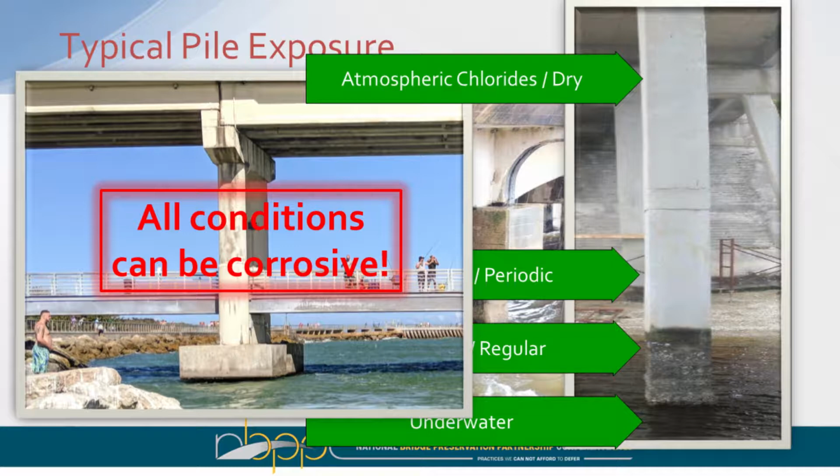This is a zone where we have our tide that goes up and down. Now, regardless whether it was the salt water or a brackish water condition, you're going to have varying heights of tide. But here we're going to have a lot of oxygen present, and we're going to have a lot of moisture. And this is a cycle that's just going to continue over and over.